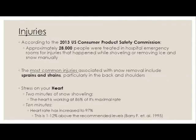Let's go ahead and talk about what happens to our bodies. One of the things I didn't really think too much about is the stress on our heart. It is amazing. After only a couple of minutes of shoveling snow, our heart rates are up to 86% of our maximum rate. That's a lot. I don't know if you talk with your patients about the cardiac cycle and how that affects you, but having really good heart health is important.